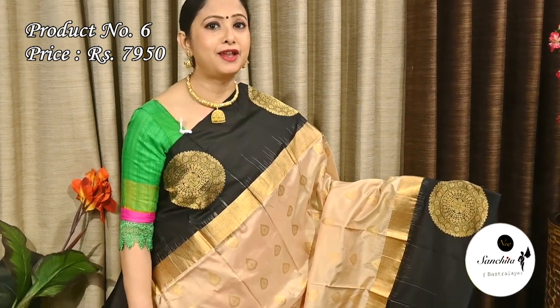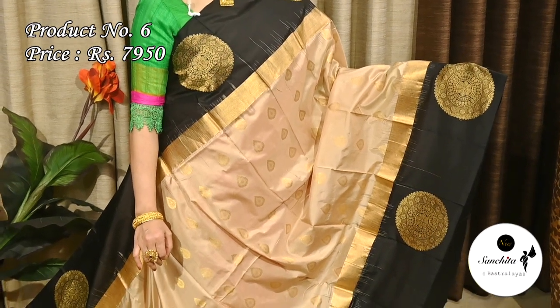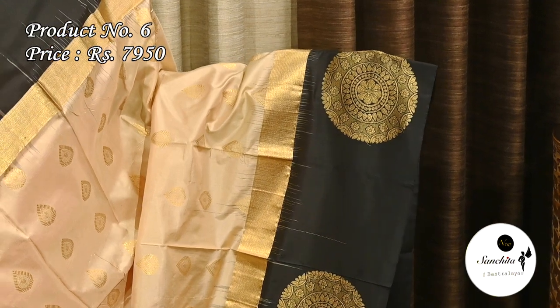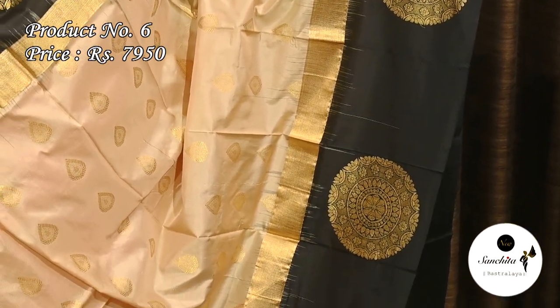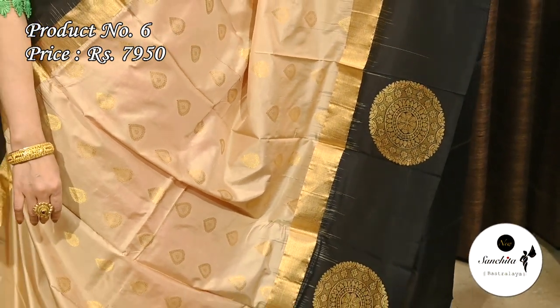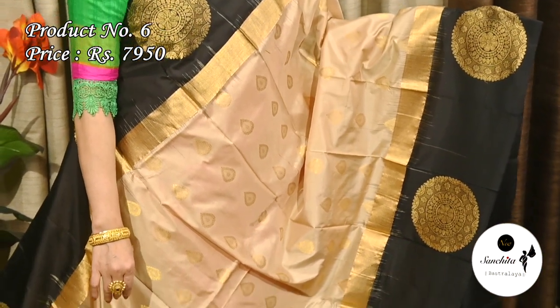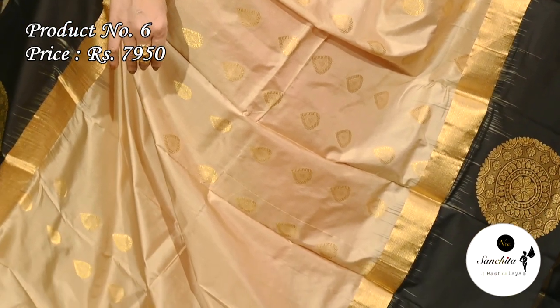Another elegant, sober pure South Indian silk saree in sandalwood with black. Saree number 6 priced at 7,950. Contrast black border with zari woven big circle motifs along with a zari line. Similar pattern on both side border. Traditional zari buttas running through all over saree. Very lightweight, ideal for any type of event.